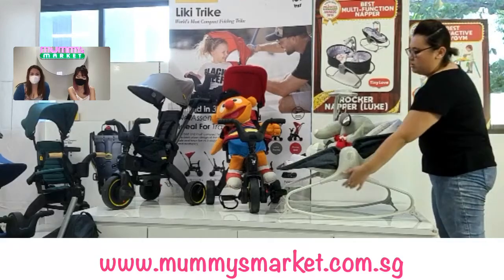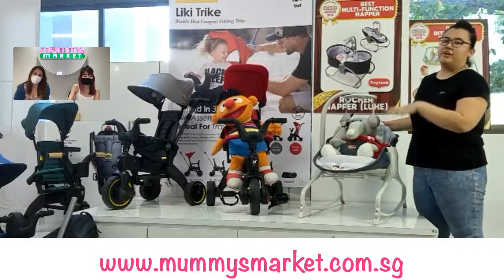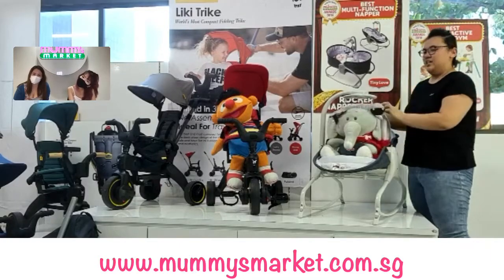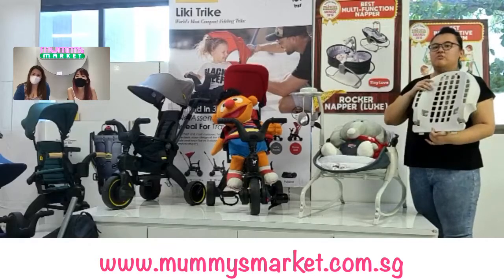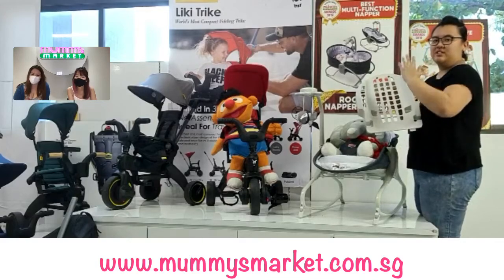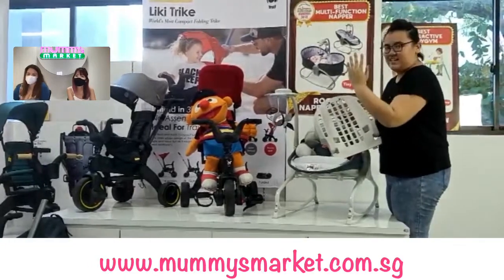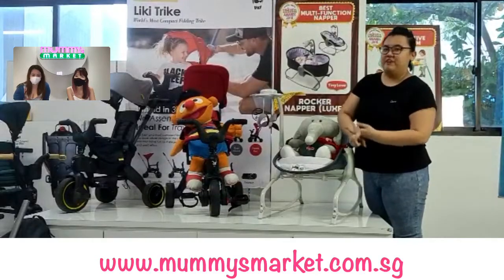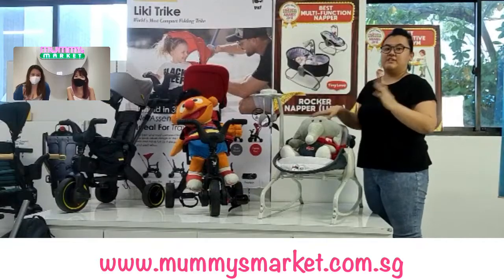upright one. Okay. There's actually a previous model. It's called the Tiny Love Rocker Napper Lux. What's the difference between the Lux version and this version? This is an upgraded version where we have this tilting board. This tilting board is inside here to help elevate the baby, or even the toddler, slightly more. It's more recommended to prevent reflux and colic from happening. It's about the same as the relaxing system that we saw previously with the Nicola cord.